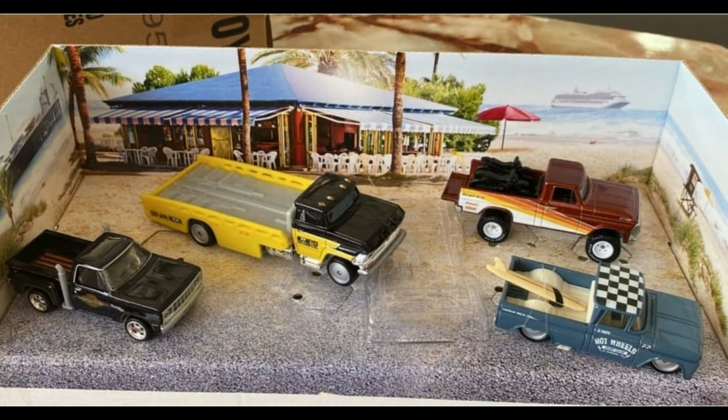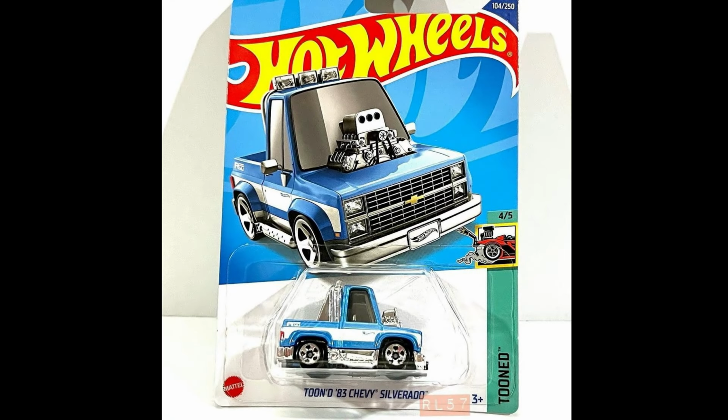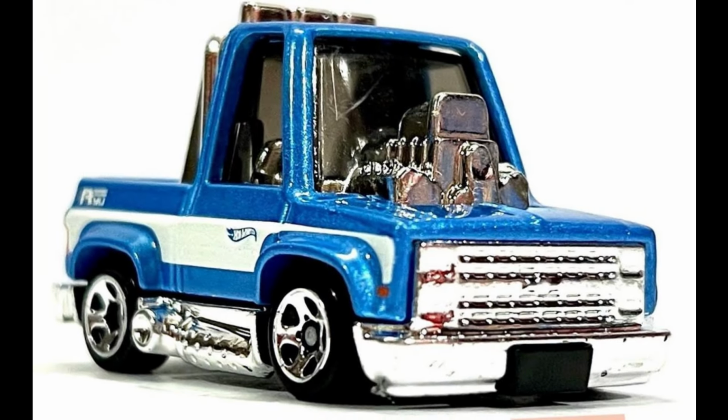A clear peek of the next display set, Horizon Hollow. Fully detailed peek of the '83 Chevy Silverado, part of 2022 mix E, K.